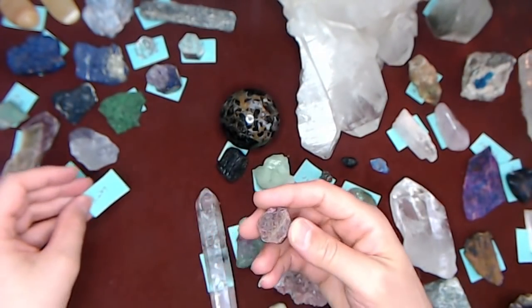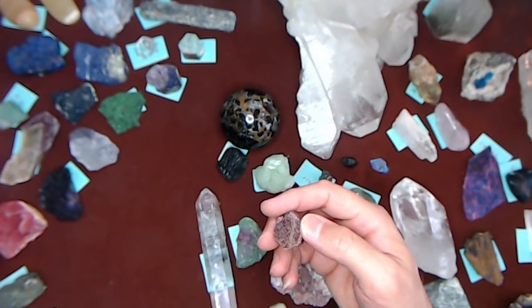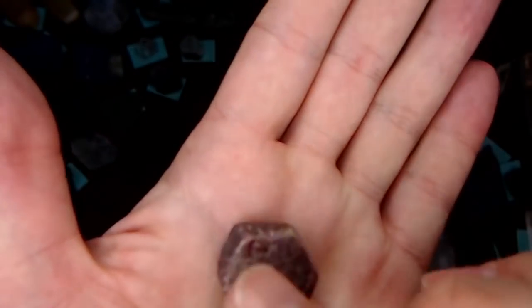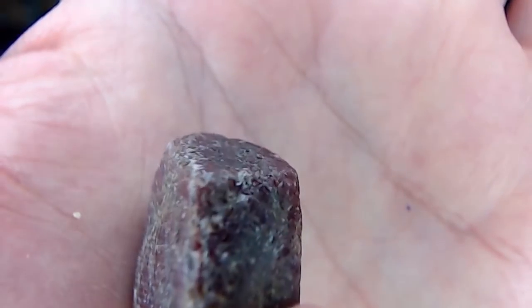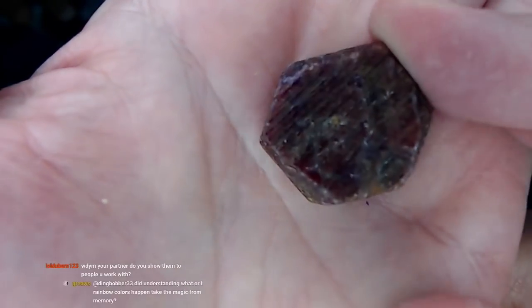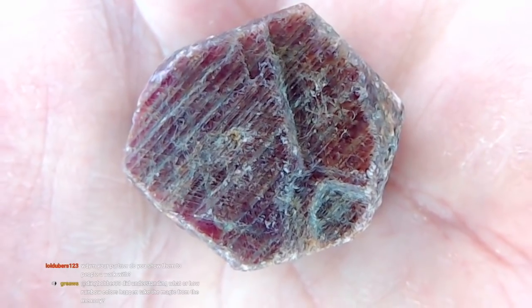Here's a ruby. Let's move these guys over. Here's a ruby. That's a ruby. Cool.